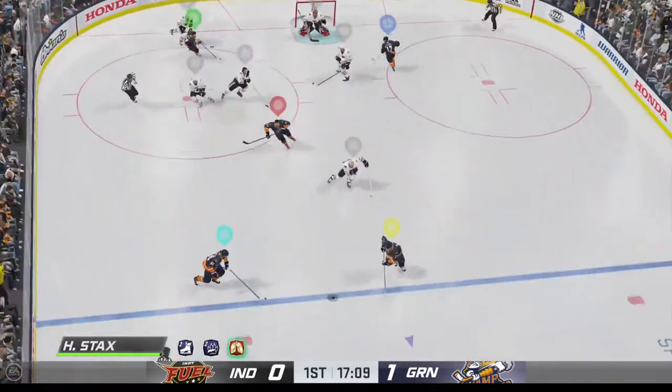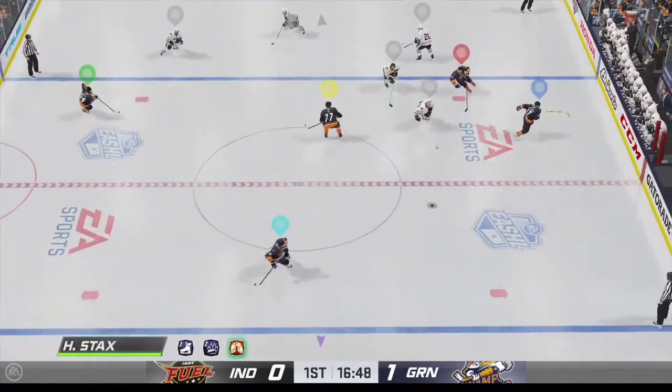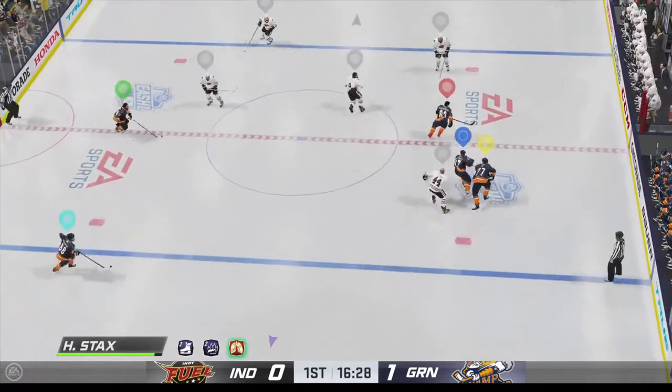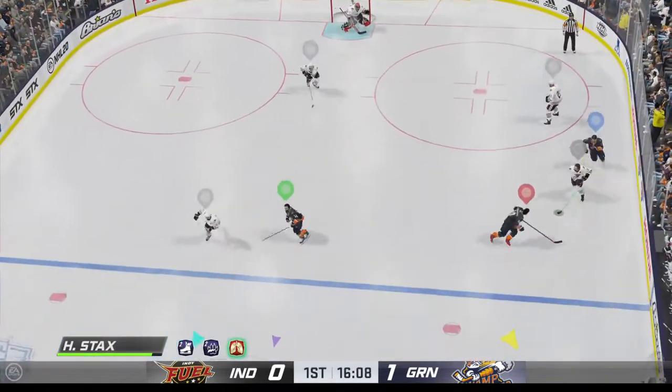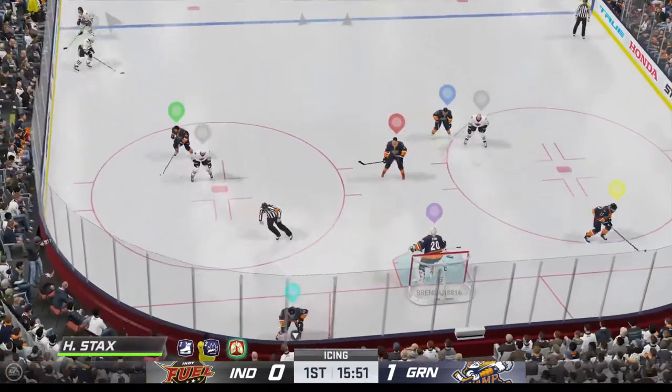Back underway, and they take possession here inside the offensive zone. Puck scooped up by Roussel. Moves it quickly over. Indianapolis takes possession along the wall. Icing again. There's the whistle, icing the call.